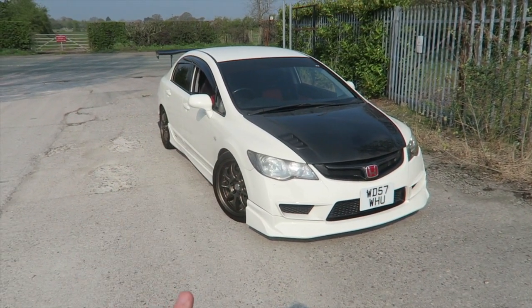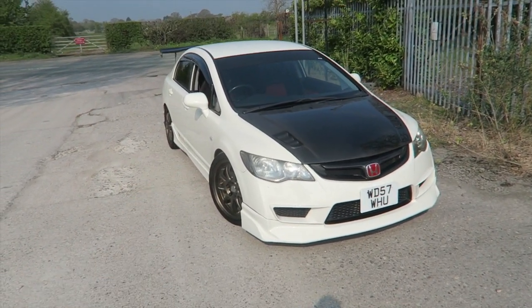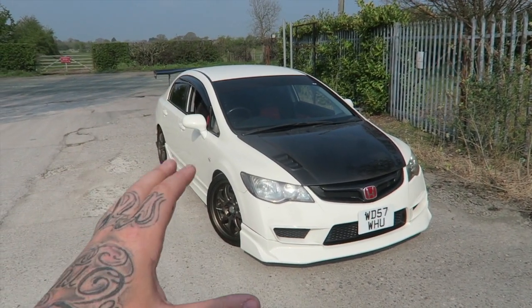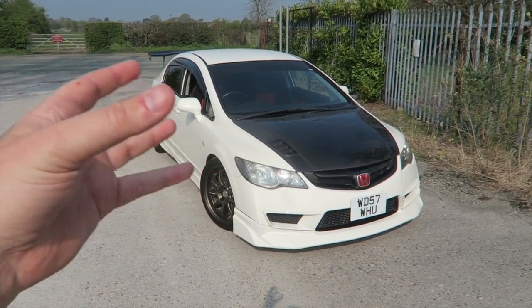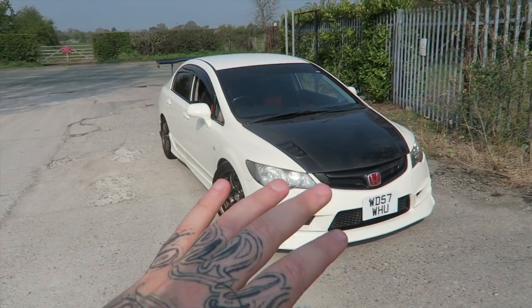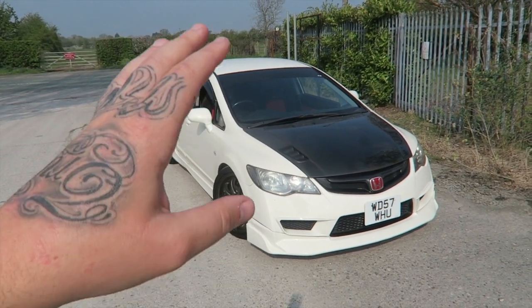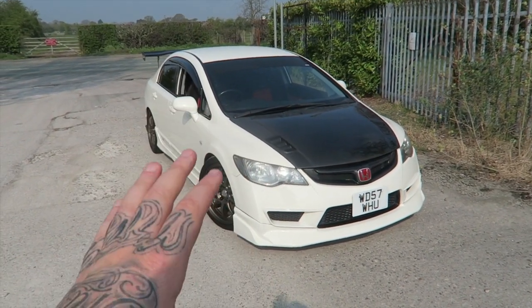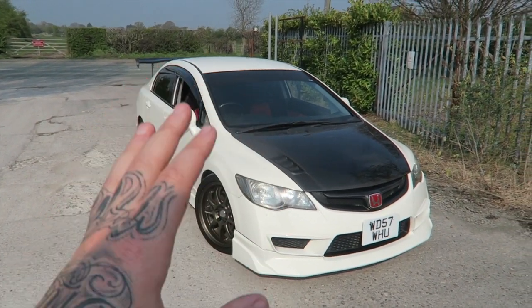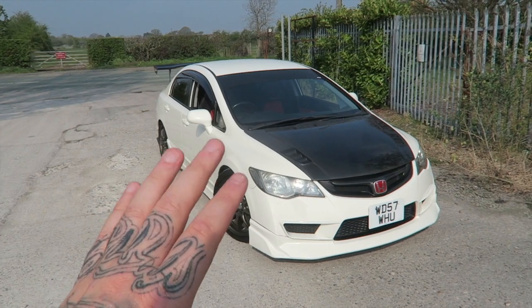This is a 2007 Honda Civic FD2. If you go back through the channel, I did a full spec list on what these are, what engine they have, brake horsepower, power output, and all that sort of stuff. So revert back to that video if you want any of the spec lists. But if you do know your FD2s, you know full well what these cars have in them and what they are capable of. Phenomenal cars.